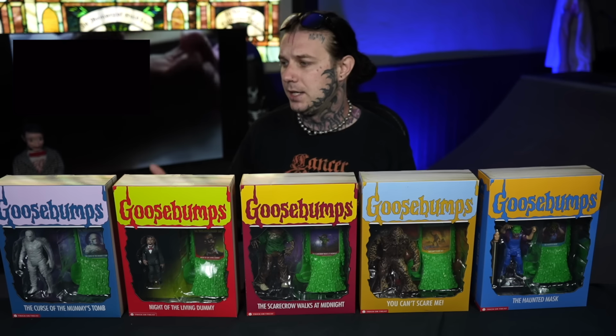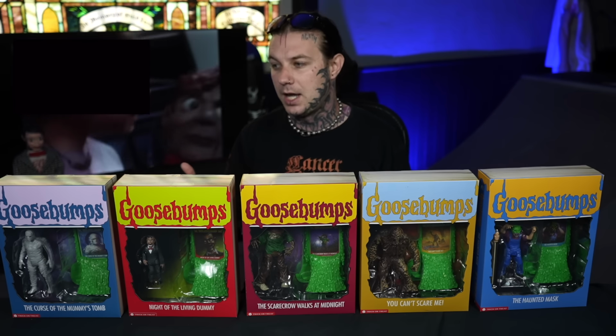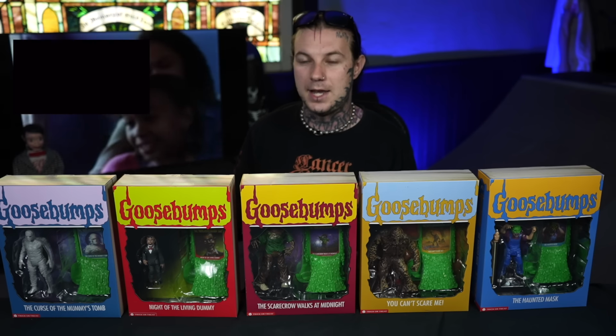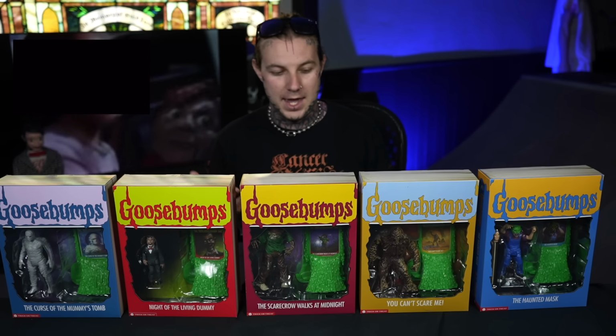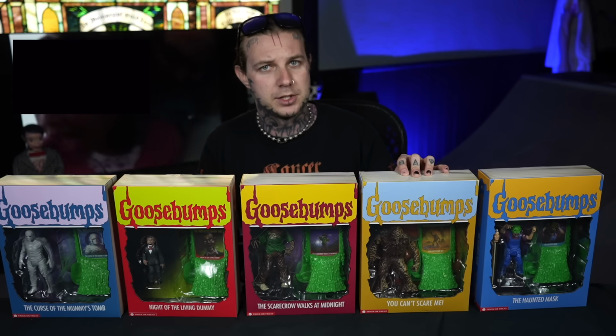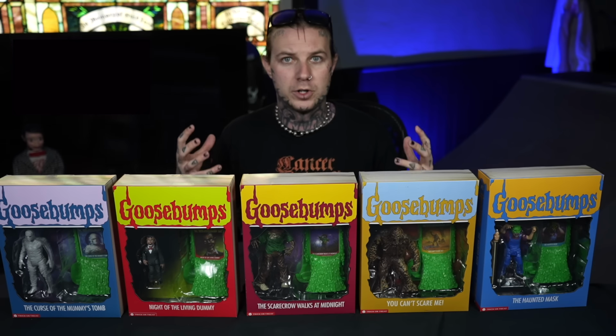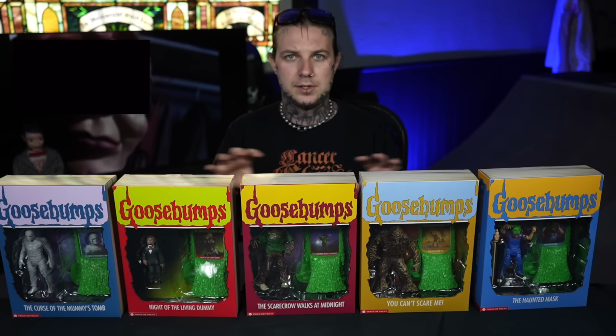And again, I am just a little indifferent about the Mummy because I almost feel like I would have rather seen the Night in Terror Tower Executioner, and it would have almost evened this line out a little bit, because as you can see, the Mud Monster is a pretty big figure, and he is the only one that is like oversized in terms of these characters right here.